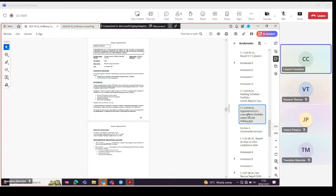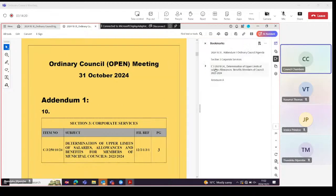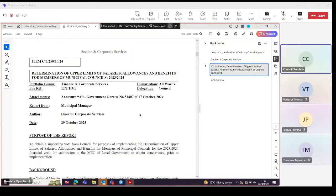We have an addendum, Madam Chair, for corporate service, addendum 1, item C/3/250/10/24, determination of upper limits of salary, allowances and benefits for members of municipal councils 2023-2024. That is under addendum 1.